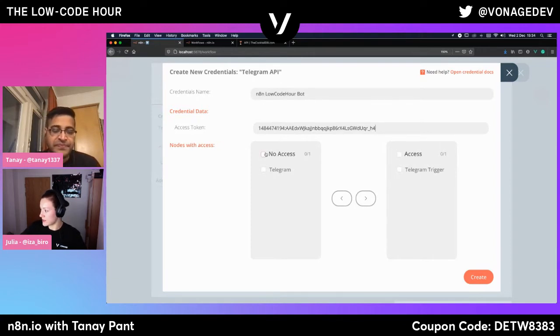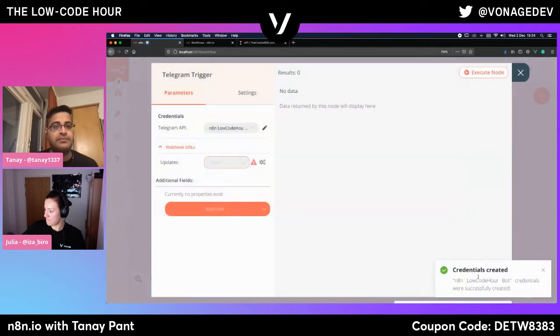For nodes with access, what this does is it talks about which nodes in the workflow should have access to these credentials. So if you create credentials manually through the sidebar that we saw earlier, you'd have to use this part. But generally, if you are creating credentials from within a node, you don't need to manually add them. So you can just click on the create button and this will include it.